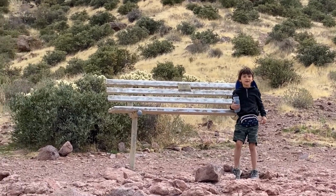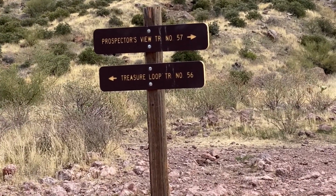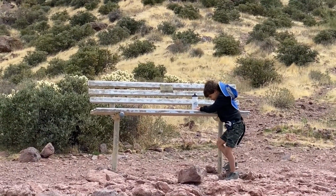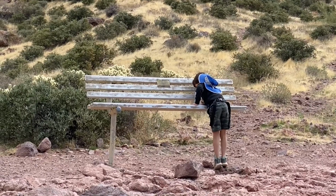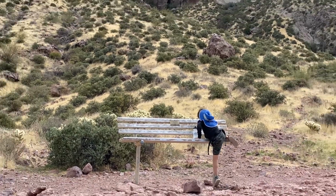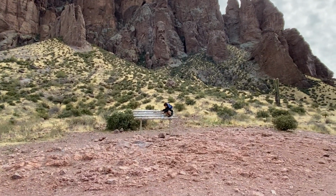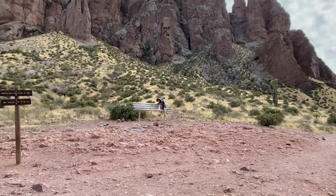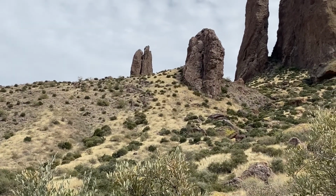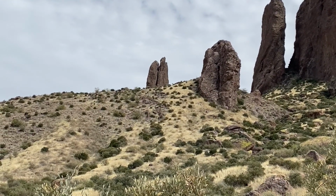All right, so we found a bench up here at the top of the trails where Prospector's View Trail intersects with Treasure Loop Trail, and unfortunately the bench is a little too high for him. But he's determined to sit on it. Success! All right, and here we have a little bit better view of Praying Hands. Kind of cool. You think that's kind of cool, buddy?